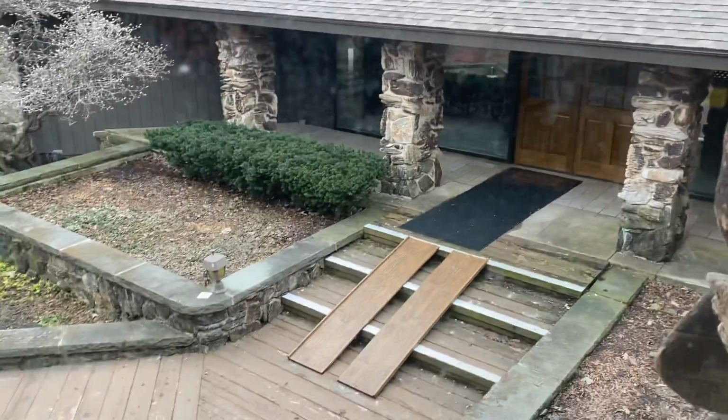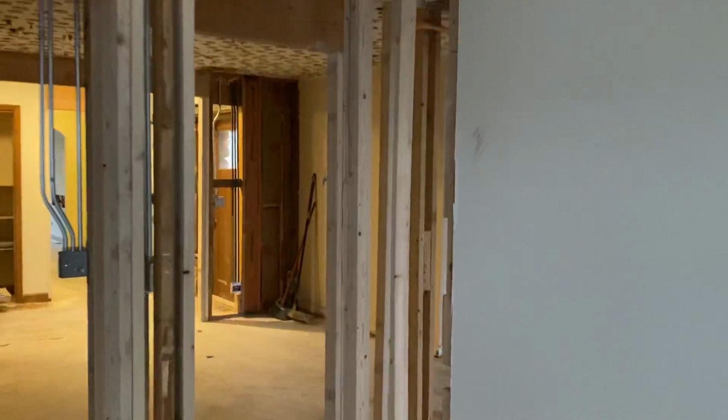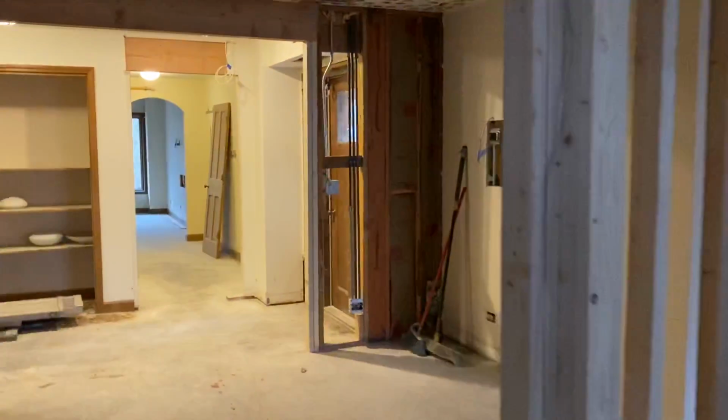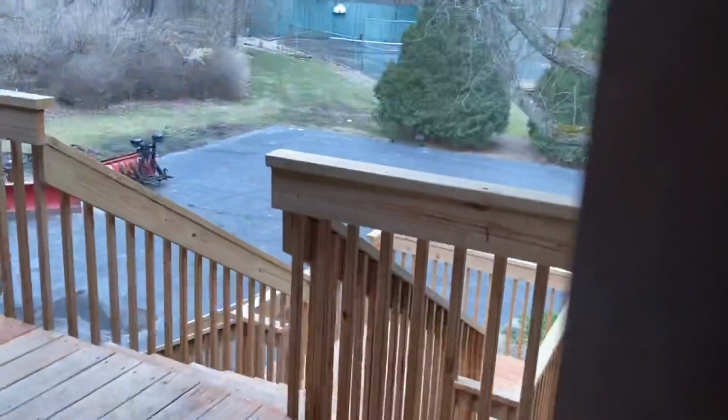Here's the front entrance. We painted all of those, but because of the elevator, we don't have to do anything too crazy. We are going to go down and come back outside.